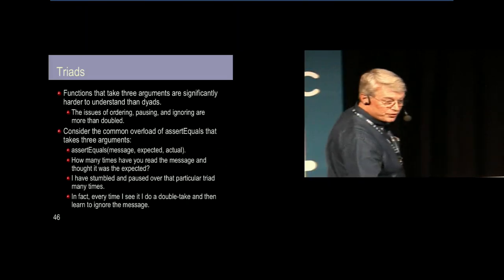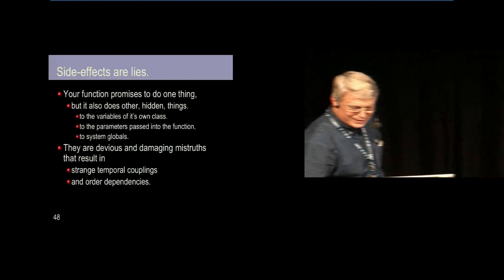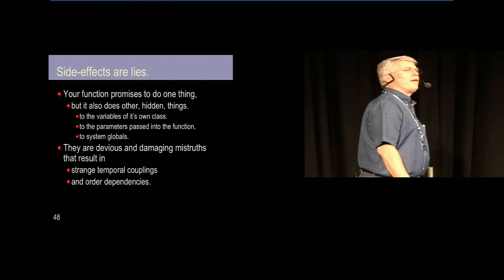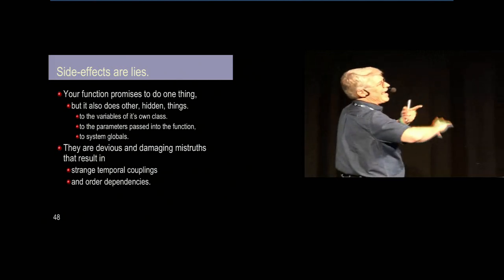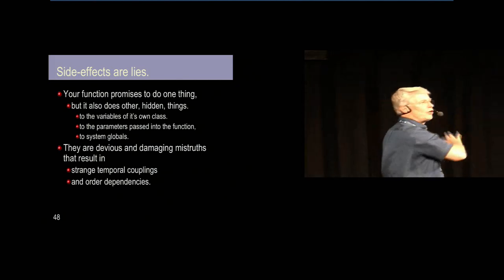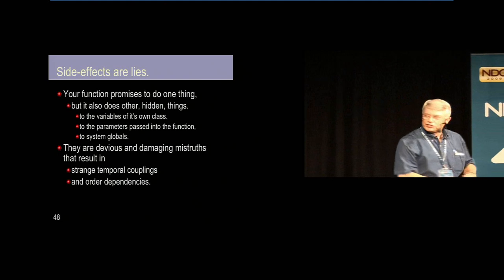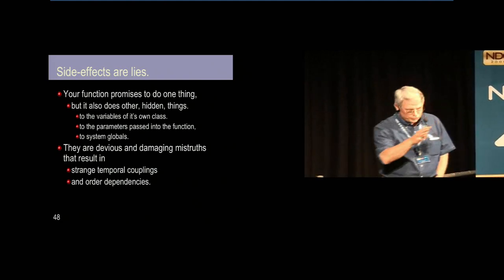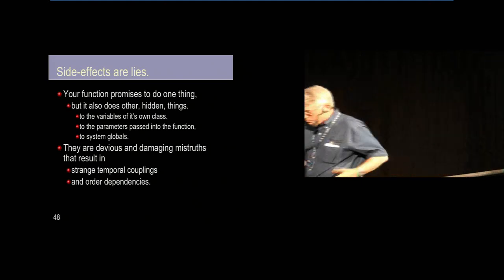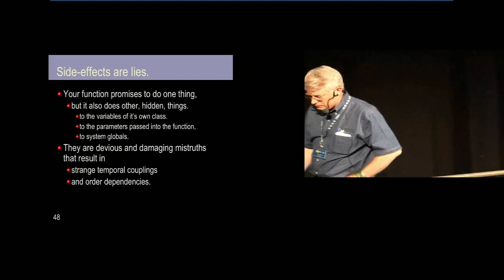And I'll skip the triads for the moment because I want to get to side effects. Side effects. Who's been studying functional programming lately? Very popular nowadays. Languages like Haskell and F-sharp and Scala and so on. All these neat functional languages. These are languages without side effects, or they're supposed to be, of course. Most of them are hybrids so that they allow side effects anyway.